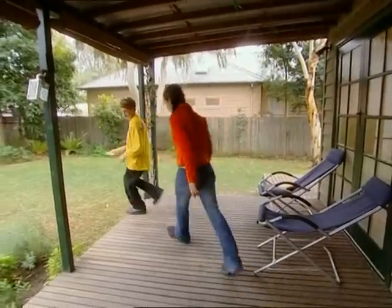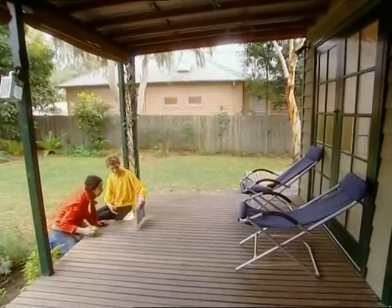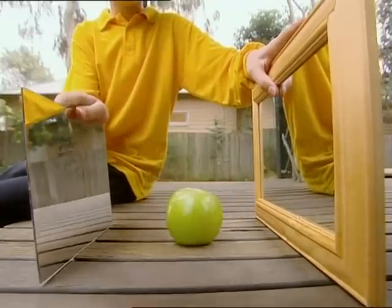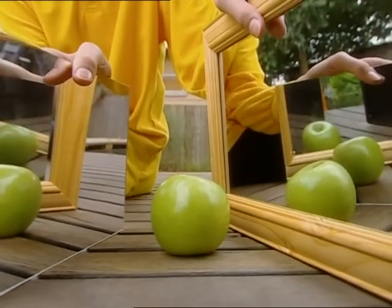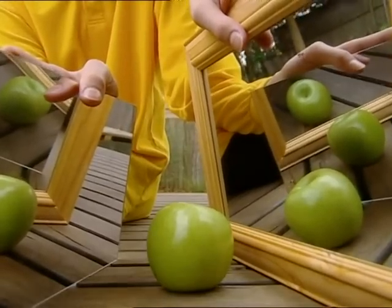What if I said I could turn this one apple into six apples? I need two mirrors. Stand the mirrors opposite each other, put the apple between them, and prepare for the showstopper. Now move the mirrors a little until the apples grow. Yes, a showman always saves the best for last. Enough for an apple pie.